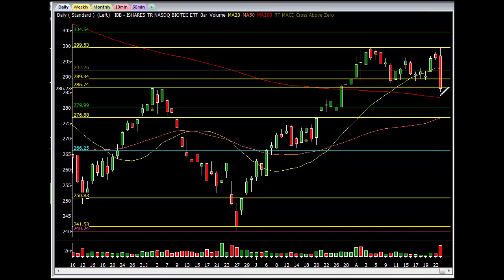Because when they sell, this can easily fill this gap tomorrow with no problem if we get some more people running for the exits. And again, this is a light volume ETF, it could definitely dump. Just like the XBI too. Is it the XBI? BI or BY? One or the other. So let's get into the weekly chart.